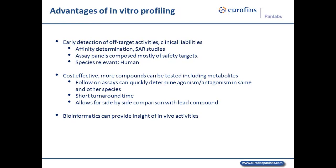There are many advantages to in vitro pharmacological profiling. The most important one is that it allows for the very early detection of off-target activities and clinical liabilities. And the same information that you obtain from a clinical profile can be used for structure-activity relationship studies. Another advantage is that most of the panels are composed of safety targets. And one of the more important ones is that the species of the targets we're using for safety panels are, in most cases, human.